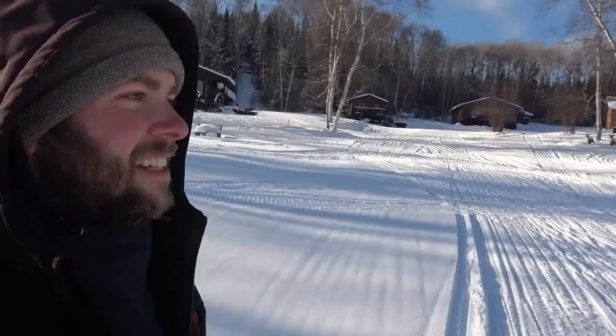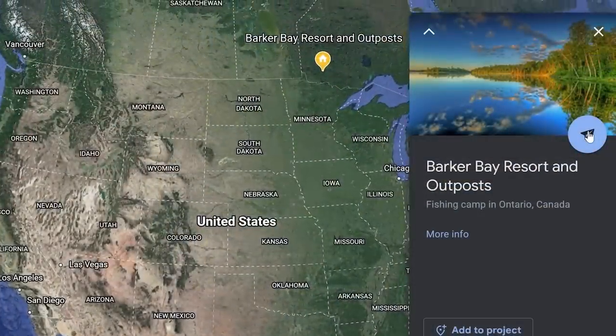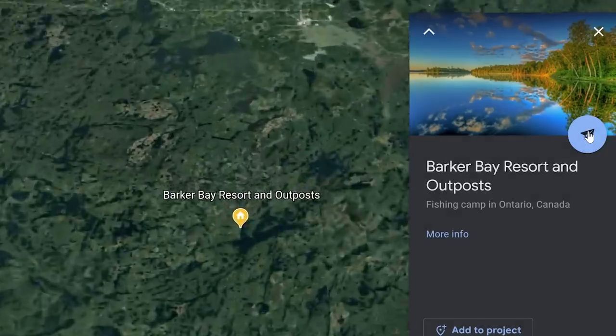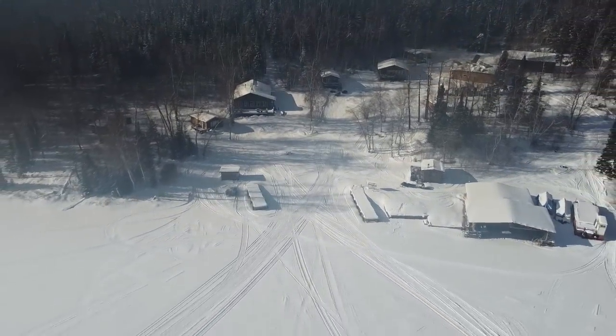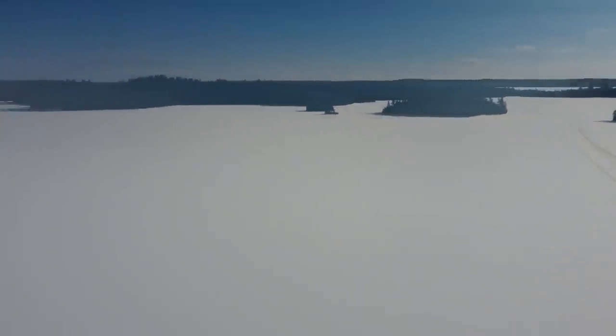My name's Kyle. Today, we're in Northern Ontario at Barker's Bay Resort and Outpost. This is a fly-in camp in the summertime, and in the wintertime, you just bring the snowmobile about 15 miles in off the main road. I got four cabins here. I should mention this is part of the Manitou Weather Station, which is on Lower Manitou Lake.